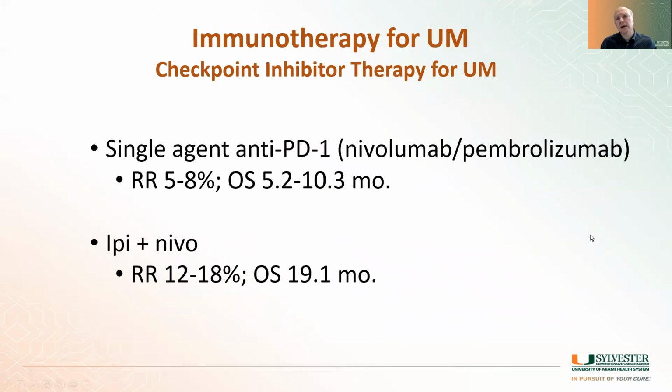So what are the current immunotherapies that are available for uveal melanoma? Essentially, checkpoint inhibitor therapy. Checkpoint inhibitors are molecules such as CTLA4 or PD-1. I'm sure you've heard those names before. There have been a number of trials with agents that inhibit PD-1, and these agents are nivolumab and pembrolizumab, but the response rates are low, only about 5 to 8%. And the median survivals are in the 5.2 to 10.3 month range.